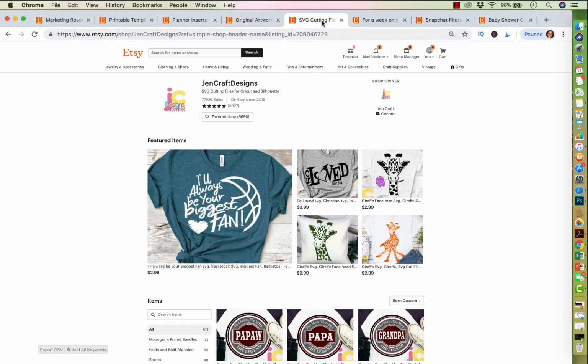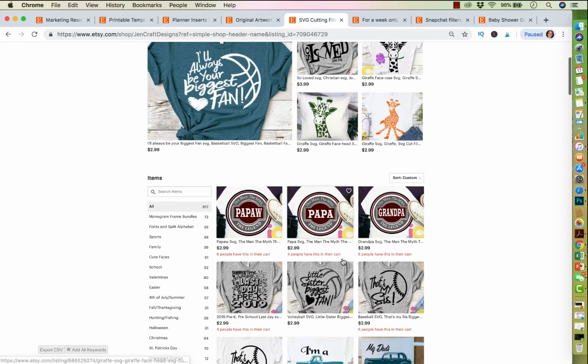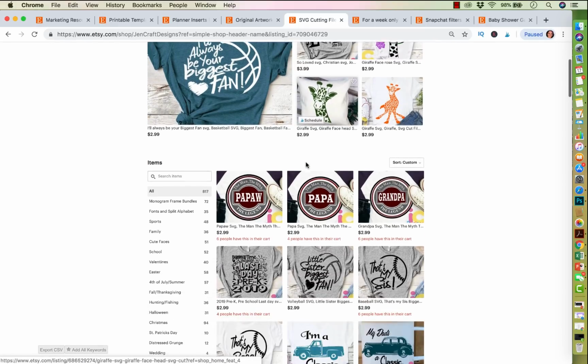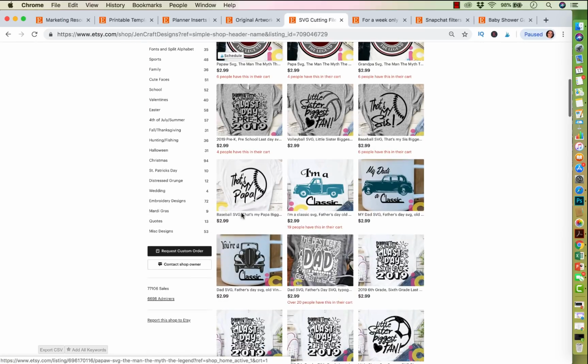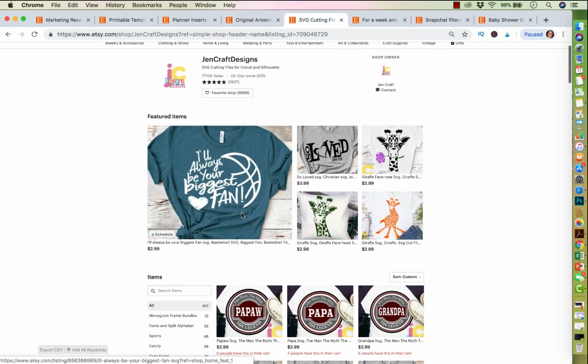Now, the next store I want to talk about is called Jen's Craft Designs, and they sell SVG cutting files for Cricut and Silhouette. As you can see, this store has been open also since 2015 and has sold over 77,000, and they have 817 products in their store. But they're making a killing as well. So as you can see, these are different stores that sell different items. All of them are digital downloads, and all of them make passive income.